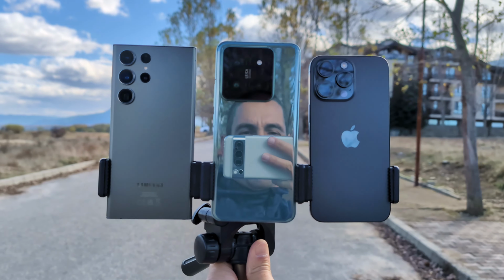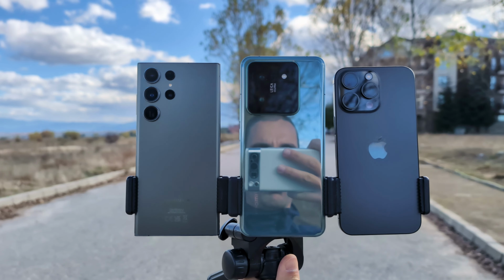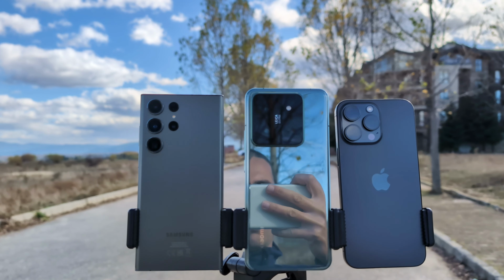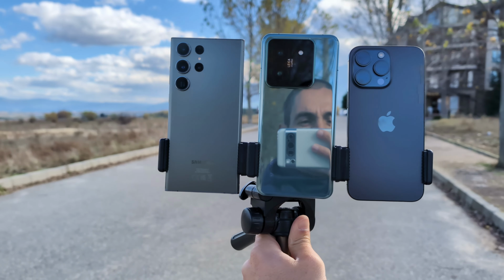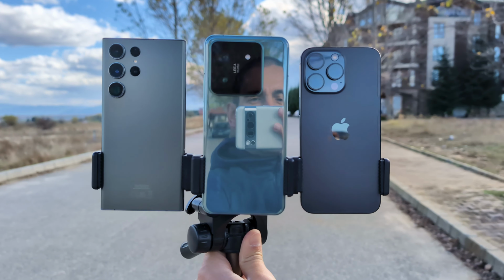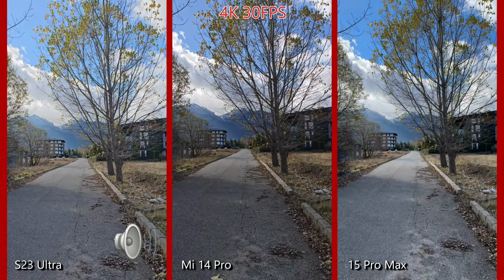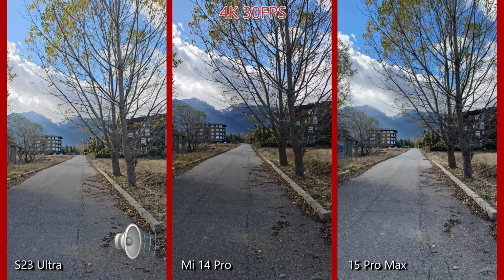In the middle is the freshly released Xiaomi 14 Pro with the new Omnivision sensor. On the left is the Samsung Galaxy S23 Ultra and on the right is the iPhone 15 Pro Max. Let's do it. Okay guys, we are starting with the standard 4K 30fps for the three devices.